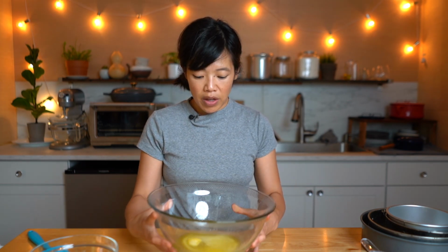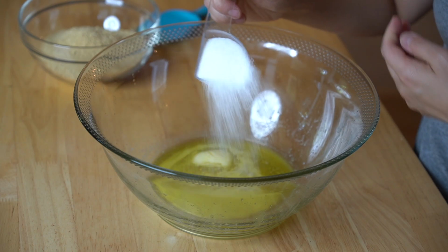So first things first, we're going to prepare the graham cracker crust. Again, this is not a part of the recipe. This is something that I'm opting for because I feel like a cream cheese cheesecake should have a graham cracker crust. I've got some butter here. This is 1/3 cup. It's the recipe that comes on the package of graham cracker crumbs. 1/4 cup of sugar.